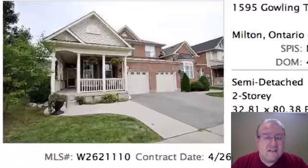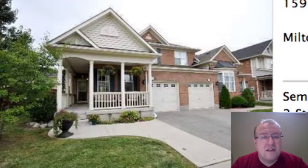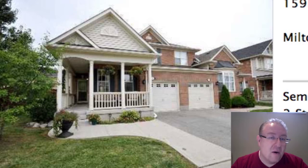Semi-detached on Gowling, fascinating, because this one was like $499 a couple months ago. It's sold. I don't know why, because the home is probably 1600 square feet with a basement apartment, but it's 11 years old. This is not a home that typically sells anywhere near $500,000, but they did, and now they're back out at $519, and something must have fallen apart.